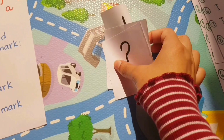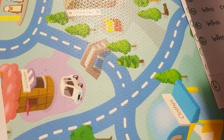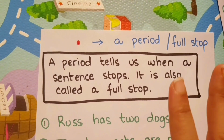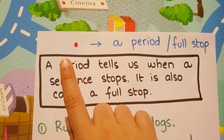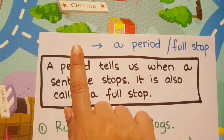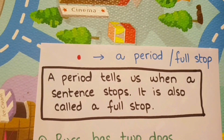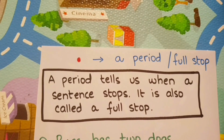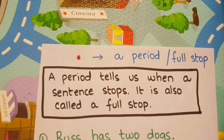So once they know what is a sentence and what the punctuation marks are, we are going to talk about how punctuation works. The first punctuation that we are going to talk about is the full stop, a period. What is a period? A period tells us when a sentence stops. It is also called a full stop. When the sentence ends, that is when we put the full stop.